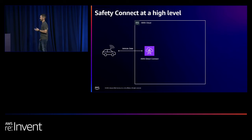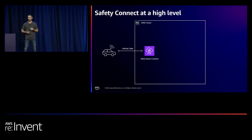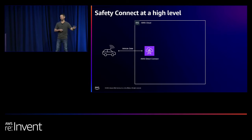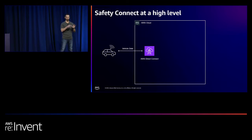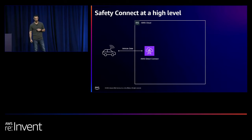So as you can imagine, vehicle data coming in, AWS Direct Connect, you talk about on-prem, right? A lot of large organizations go on-prem to the cloud. We think about our vehicles on a private network as kind of our on-prem. We connect up with AWS Direct Connect to bring that data into our platform, our ecosystem.